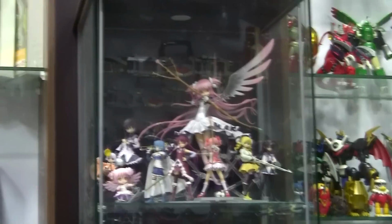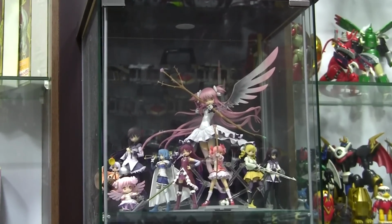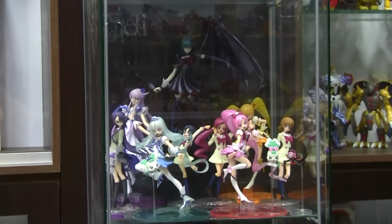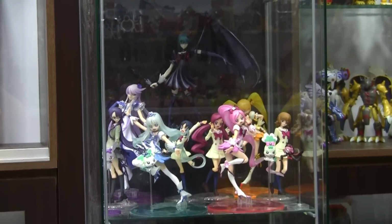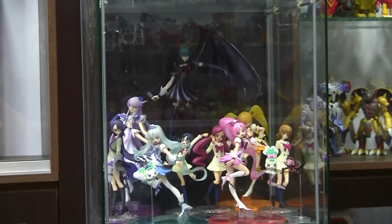The first shelf focuses on Madoka, with the Ultimate Madoka completed PVC figures surrounded by all of the Figmas. We then have all of the Hard Catch Precure completed PVC figures, including the ones from the Sekai Seifuku Sakusen line. Still can't believe I managed to fit them all in there.